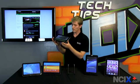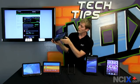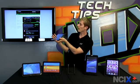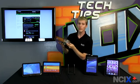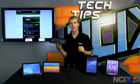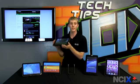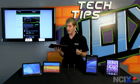Next, we've got the Asus Transformer. So this guy's got micro SD, mini HDMI out, all the same kinds of general features that you'd expect from a middle-of-the-road tablet. However, it has the lowest price point, which is great because you can take that money you saved and throw it into the keyboard dock.